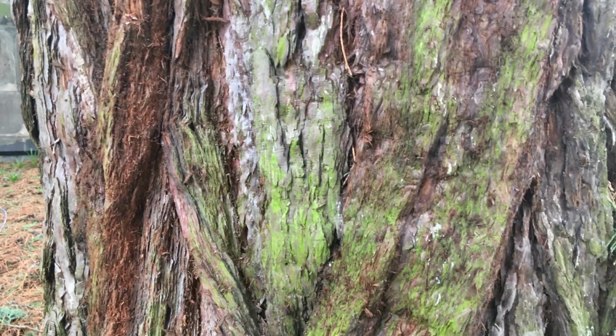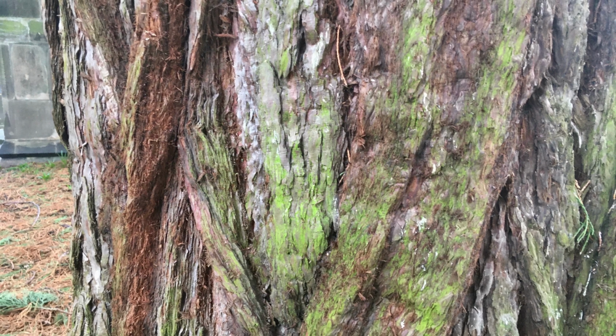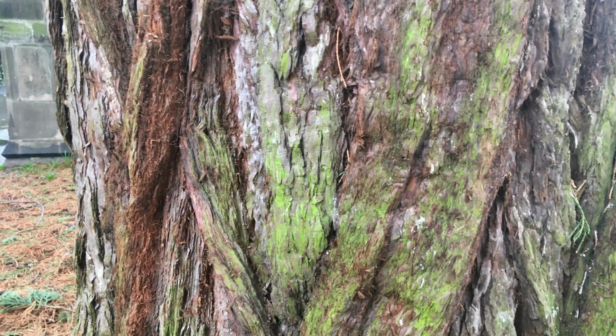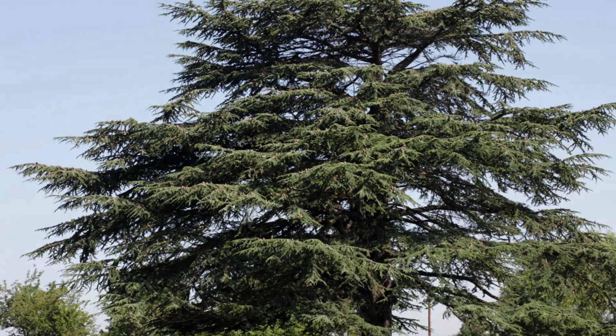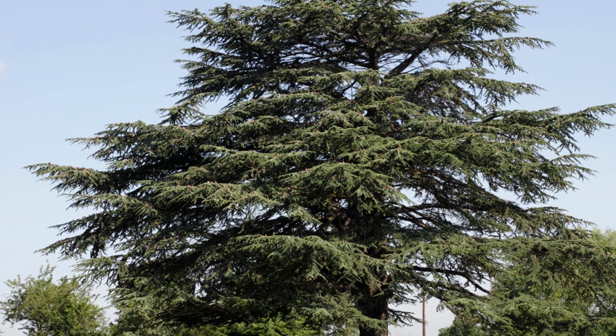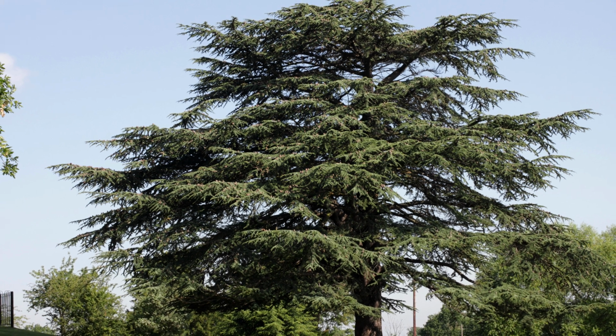These giants, with their soft, sponge-like bark, tower over visitors and serve as a humbling reminder of nature's grandeur and endurance. The cedars in the cemetery are of the Atlantic variety, a species highly valued by the Victorians for their majestic presence, longevity, and symbolic meaning.